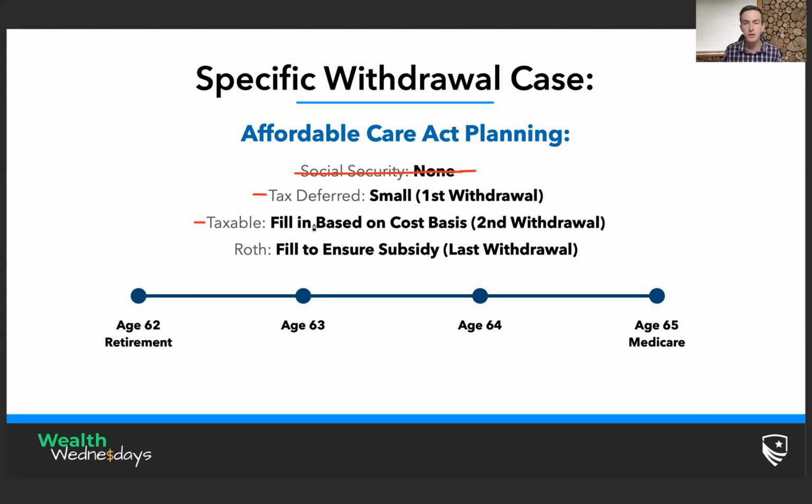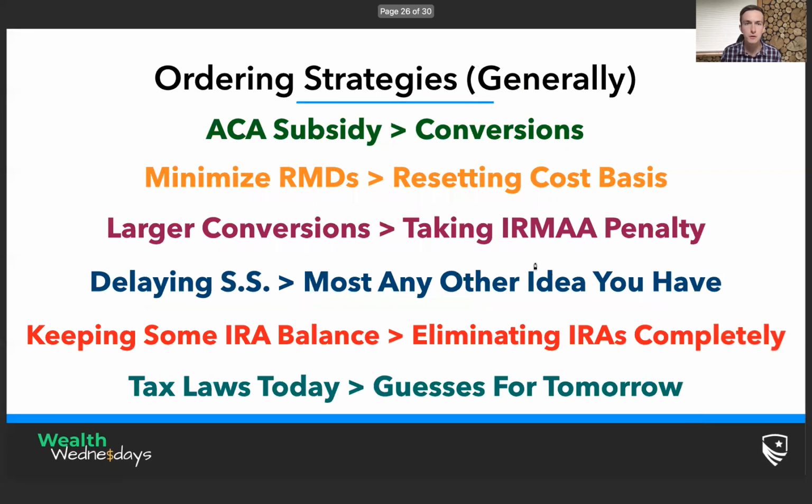So basically, with a taxable account, we can fractionally report income based on how much we have for cost basis and unrealized gain. And then finally, you fill in the rest of the income that you would need with Roth. That would be your last withdrawal. Usually, again, you want to fill in the base with tax deferred to minimize RMDs. You want to fill in the rest with taxable account. And then if you still need additional income, fill in the rest with Roth. Roth is completely unreportable. There might be different phases where, based on these years, you're changing this withdrawal strategy. But again, you're trying to take as high of an income as you need, but report a low income to earn that subsidy. So this is a specific withdrawal case, again, if people have this hurdle.